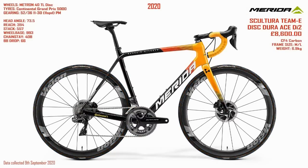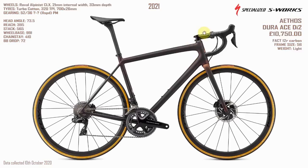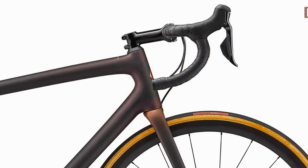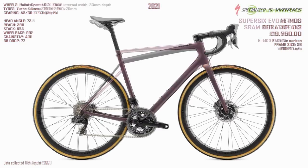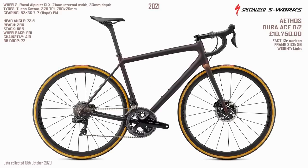Merida Scultura. Well, it's quite similar around here, I guess, just in position wise. And the top of the forks in a very similar place. Quite interesting. What about the latest SuperSix EVO? Nope. No similarity there. Very different. What about the Scott Addict RC?